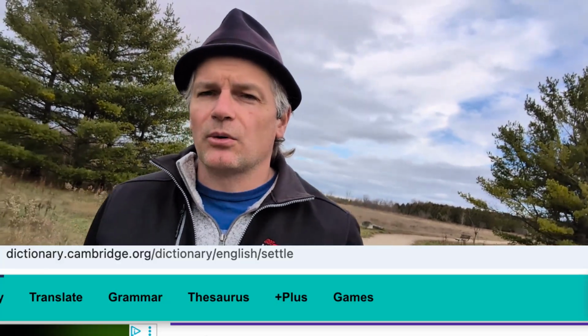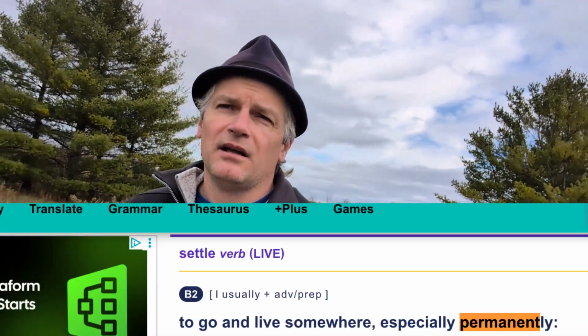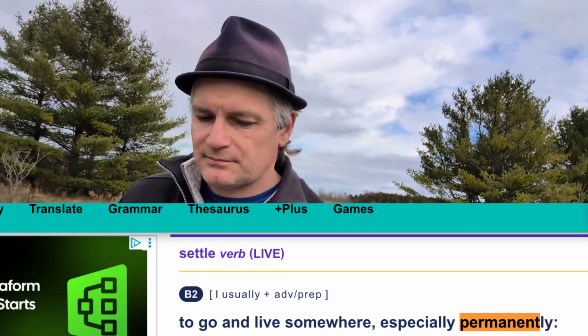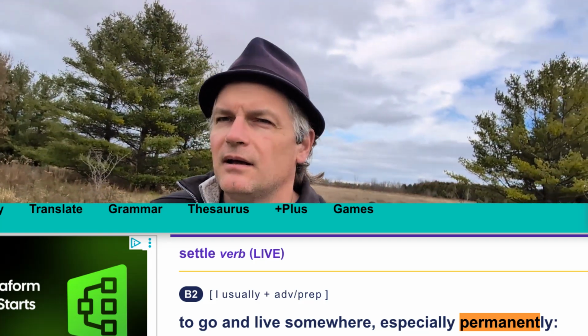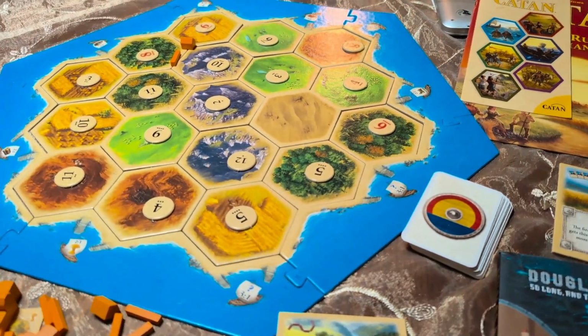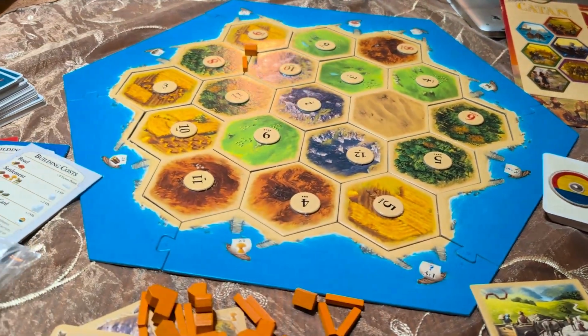So what does it mean to settle? Dictionary.cambridge.org defines settle as to go and live somewhere permanently. Consider, in the game Settlers of Catan, you build settlements from resources that you've collected locally: the sheep, the grain, the wood, the rock, the brick.